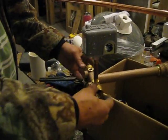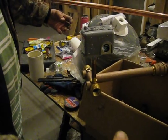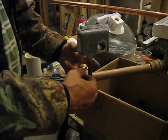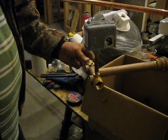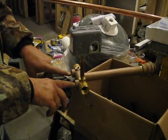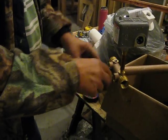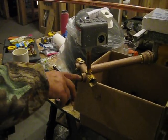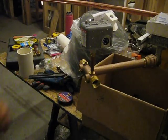Okay, now, this one comes from the well, and one goes to the system. Now, one will have a valve on it, or probably both of them. Then I don't know what these do. I think these are water faucets, so you could have a water faucet here. But I don't know. I think that's what that is. Why two of them, I don't know.